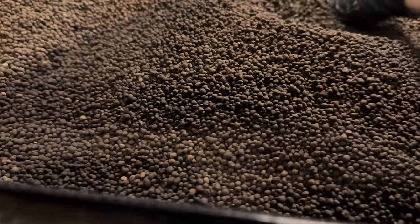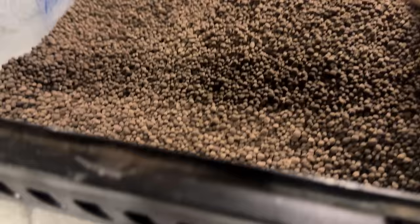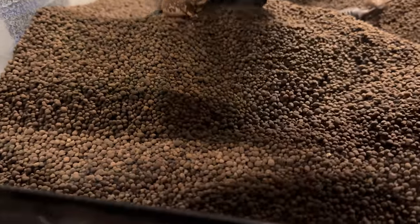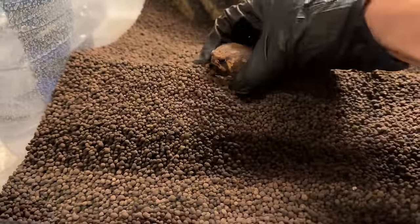Let's find the last one. The last one, Linguini, is literally the hardest to find for some reason, so I'm just gonna do some digging and look for him. All right, I found Linguini. He was hiding in the corner, but here he is. Look how cute he is. All right, he's probably very hungry, so let's put him in the feeding dish.